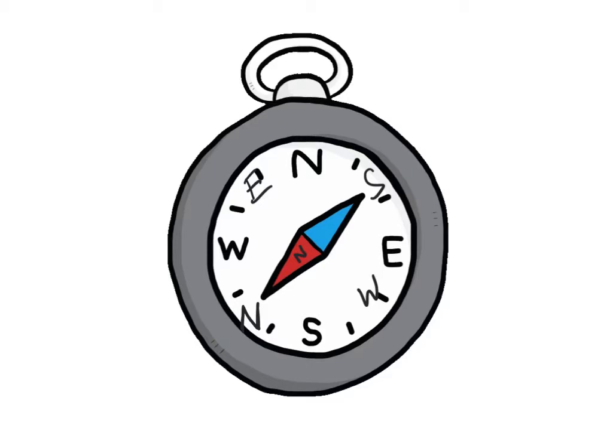But now they had a problem, because the North Pole of the compass needle pointed north, which means the North Pole was pointing to the North Pole. Let me say that again. The North Pole of the compass needle was pointing towards the North Pole of Earth. But if they're pointing towards each other, there's kind of an attraction there, which means the North Pole of this magnet is attracted to the North Pole of the Earth.